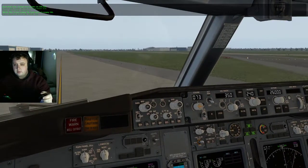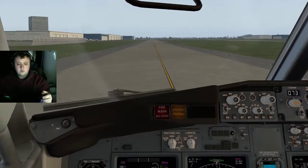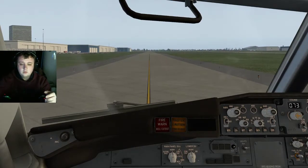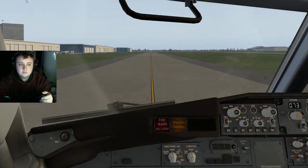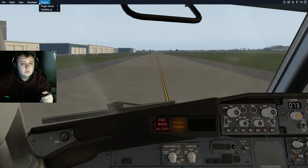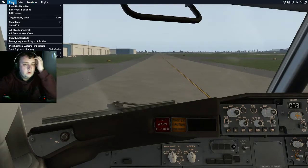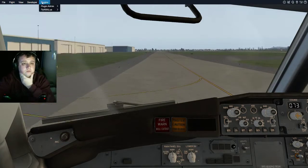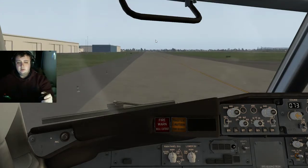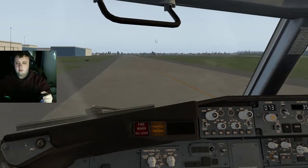Yeah, it looks like it says 24 left. Yep, so we'll head down here and jump on 24 left. There used to be a way to bring up... I'd have to mess around with it here and see where the option is to bring up the air traffic control. I don't remember where it is. Should probably get back into the center of the taxiway here.